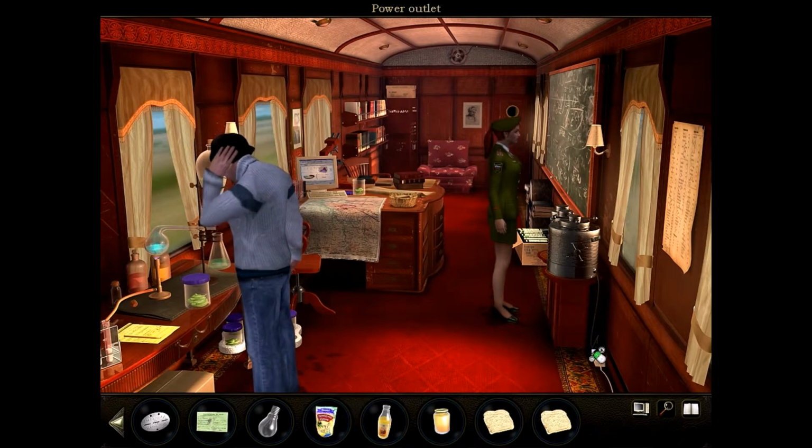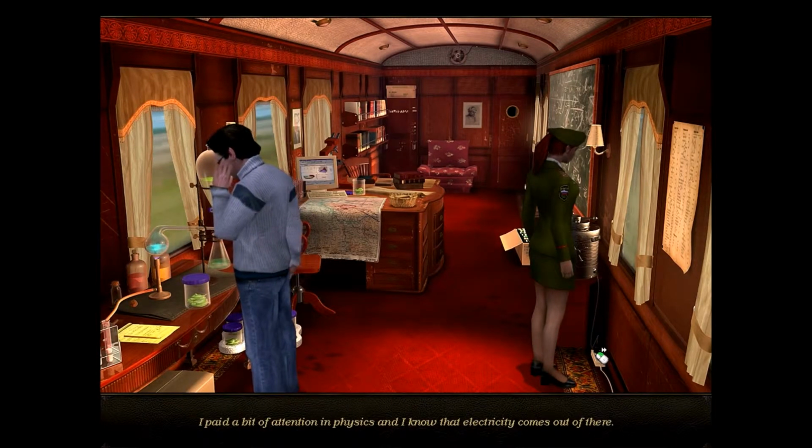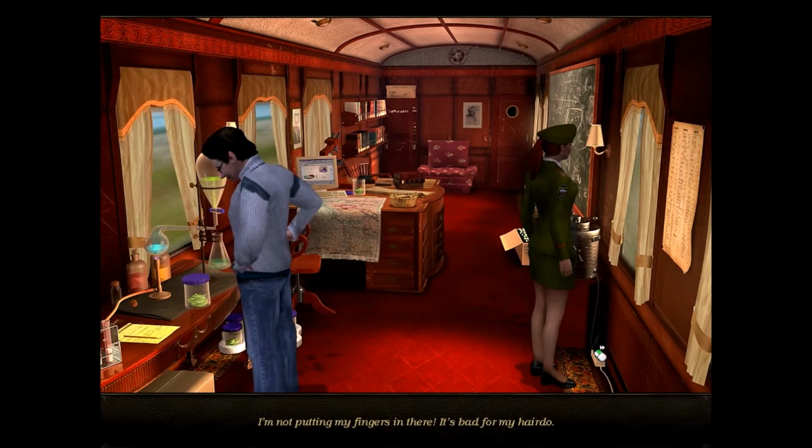Ooh, there's that power outlet down here. I paid a bit of attention in physics, and I know that electricity comes out of there. I'm not putting my fingers in there. It's bad for my hairdo.